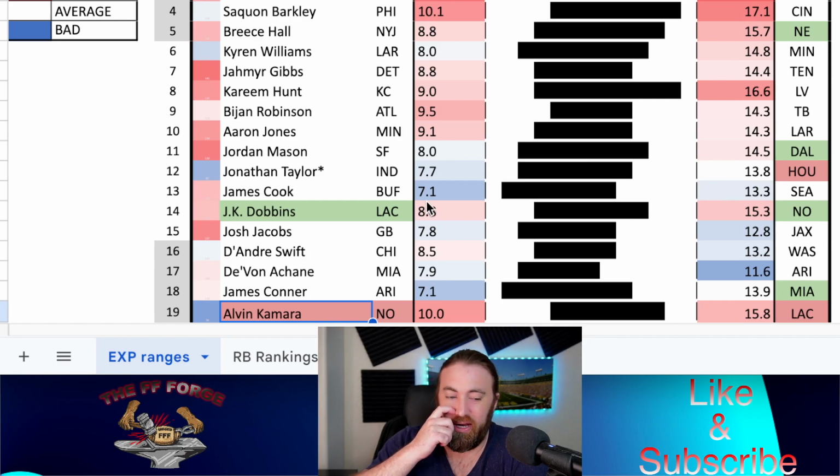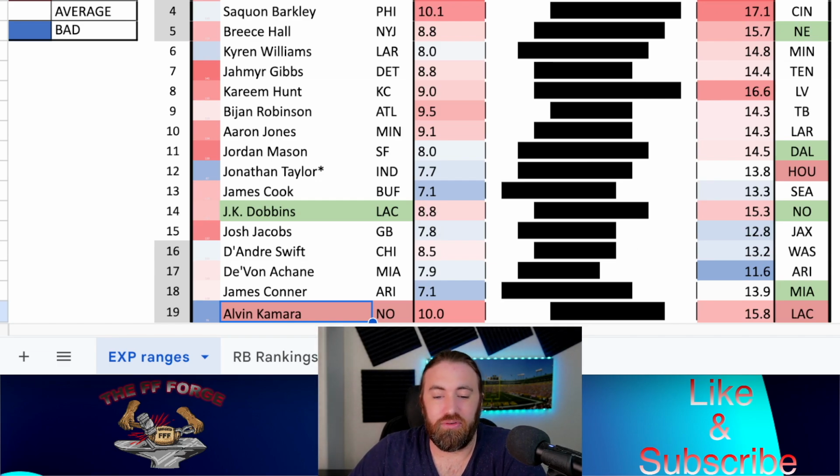Let's bring us on to my first fade of the week here, though. Alvin Kamara going up against the Los Angeles Chargers. And this is going to be kind of a funky fade for me because I'm about to essentially sell you on why I'm not ranking him even lower than this.